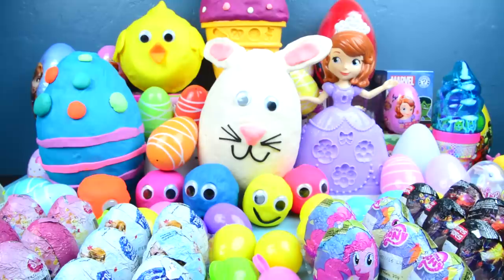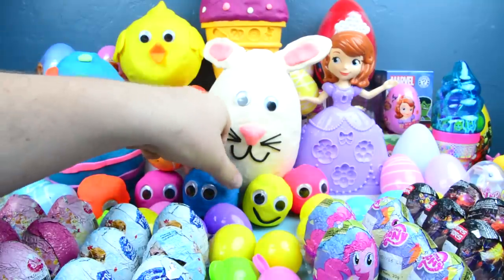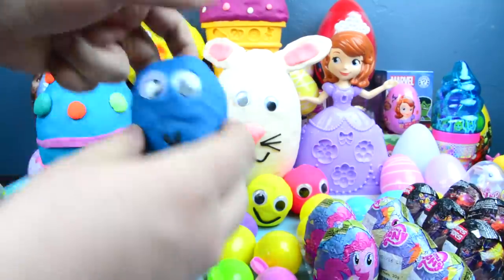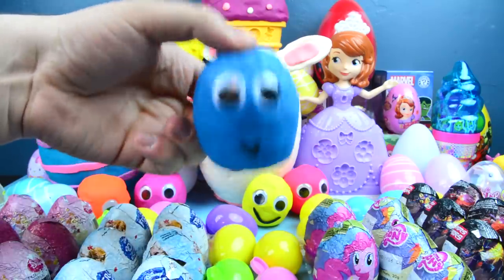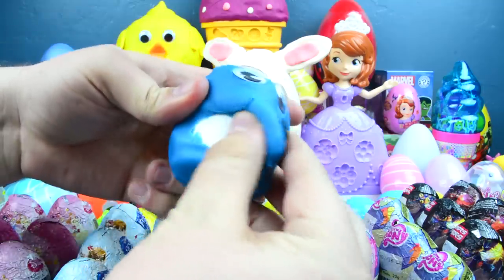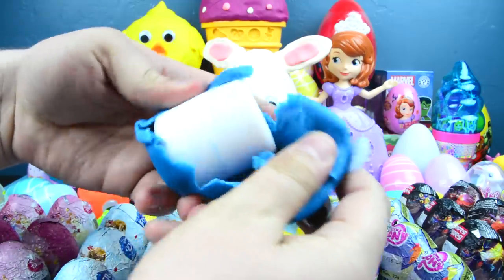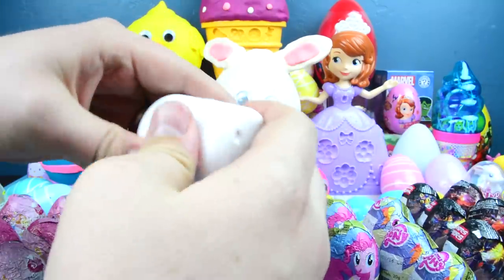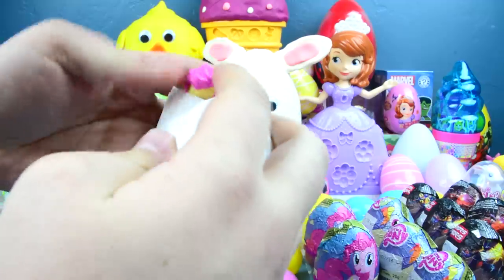All right. Let's go with... I want this blue guy right here. He's cute. Yeah, he is cute. You could just do a smile. Look at it. Make his googly eyes. Alright, let's open it up. What do we have? What do we have? Thank you. You're welcome. It's another My Little Pony.